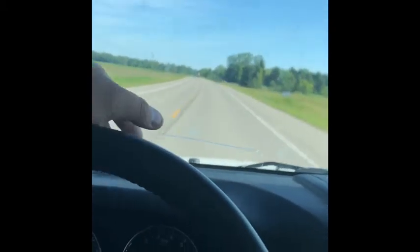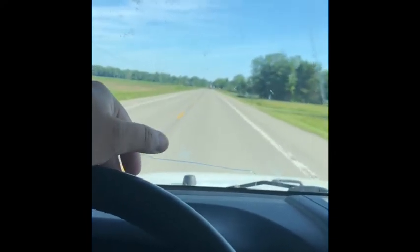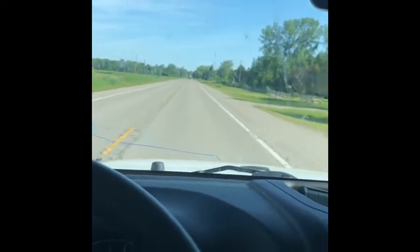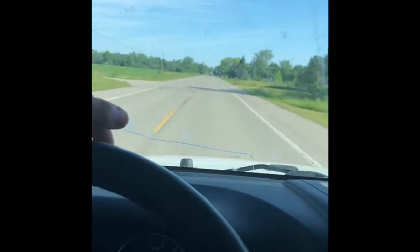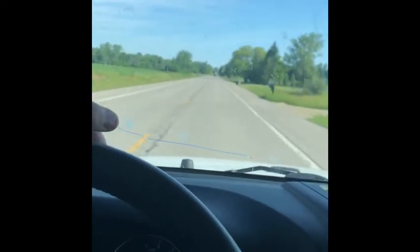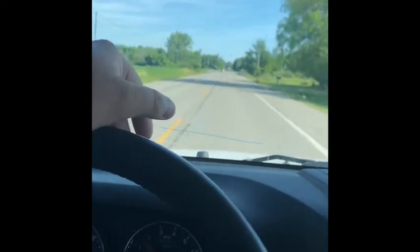My girlfriend changed wheels and tires on this, and let me tell you, did it change the look of this vehicle. Holy mackerel. It went from being kind of cool, but not really tough, to, oh, it's tough. Let me tell you, it's a really tough-looking truck. I really like it. It looks really good.